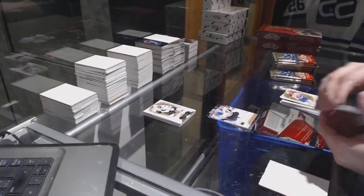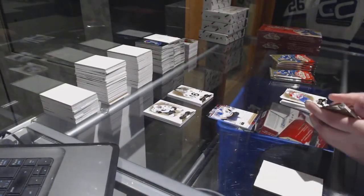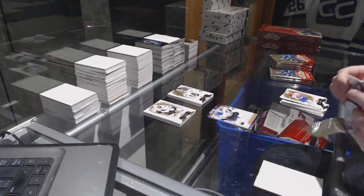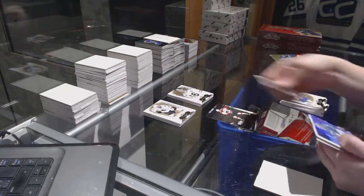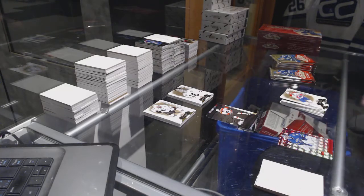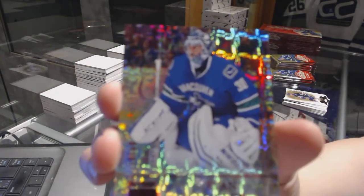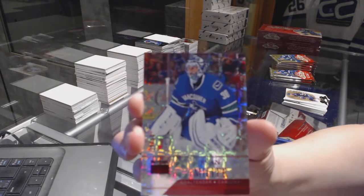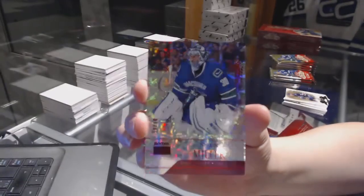Patch number 2. Metal Universe of Claude Giroux for the Philadelphia Flyers. And we've got a Skybox Premium Ruby number to 50 for the Vancouver Canucks. Ryan Miller.